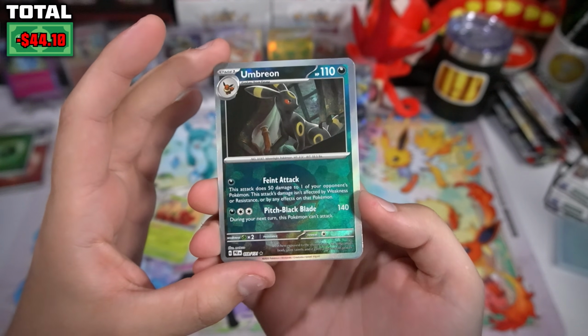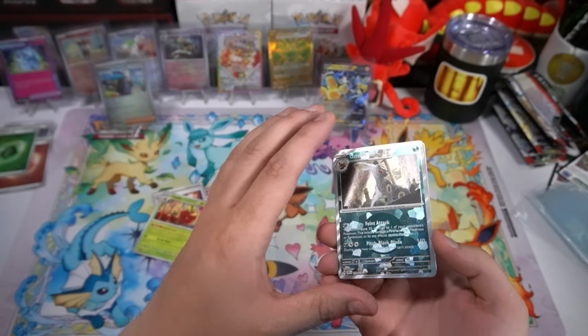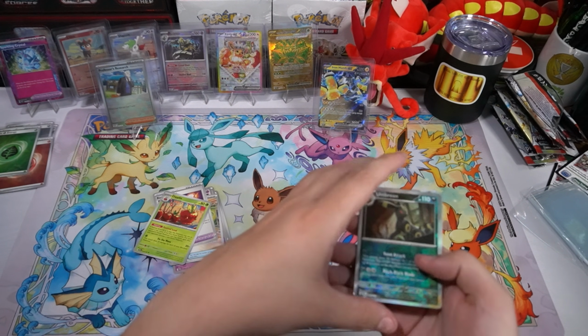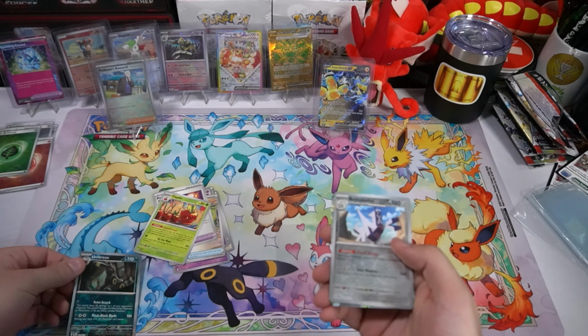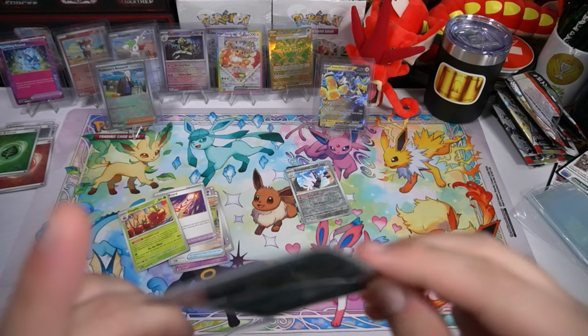I told you there was an Umbreon in this pack. We got it like that. I don't want to spoil this last card. I want to sleeve up this one. I think it's just a normal EX, but it doesn't matter. We could feel it. I could feel it the second we opened it. There was an Umbreon in this pack.